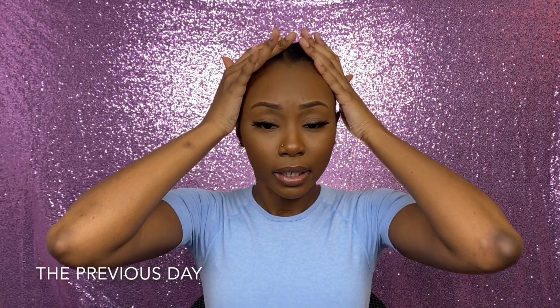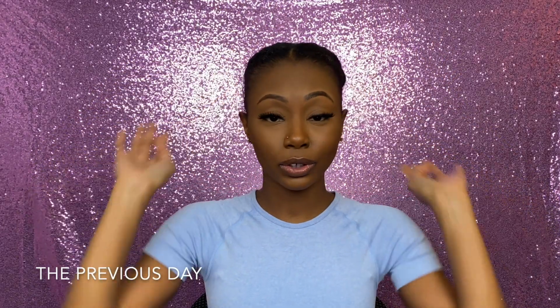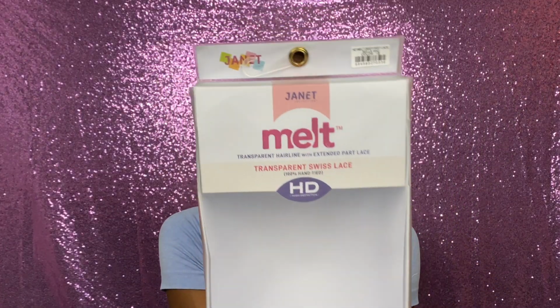All right. So I pretty much just have my hair in two cornrows going straight to the back, and I have my braids pulled up and tucked up with bobby pins. I also made sure to moisturize and seal my hair all over, so that it has some type of moisture and is good to flourish up under my wig. So here is the packaging for the wig.